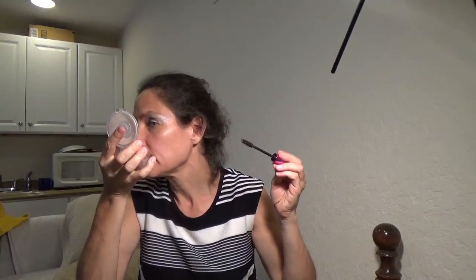I've got to fix it a little here. This small mirror is hard to use. There we go. Put that there.